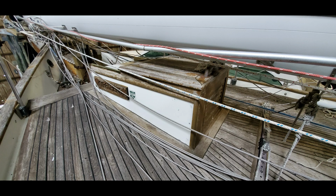But yeah, it's often the way it is on these Formosas. The teak decks just don't last that long. I would assume that if we see that up on deck, when we get down inside, it's probably going to have some water damage inside as well.